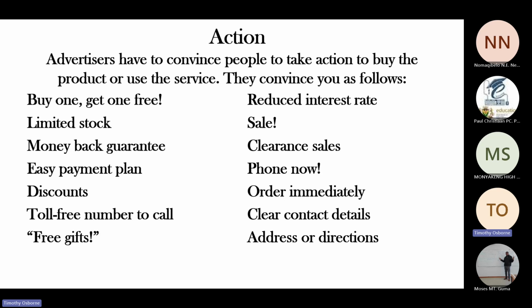Let's move on. Now, finally, we come to the action aspect, because they've got to actually convince people to get out there and go and get the product or use the service. And here's the tricks they use. Buy one, get one free, an old lie. Limited stock, right? Money back guarantee, easy payment plan, discounts, toll-free number to call, sometimes works. Free gifts, which is tautology, because all gifts are free automatically, but advertisers use it. Reduced interest rate, yes. Sale, often see those, right?